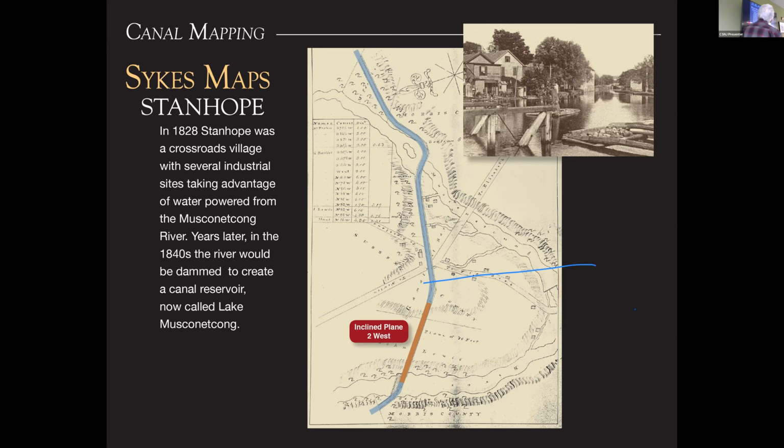This is the canal in Stanhope. And again, I pointed out here's Plane Two. Stanhope is already a crossroads community. There were quite a few water power sites, the Musconetcong River winding through here, beginning to fall. And so there's lots of opportunity for forges and grist mills and a tannery. But up here, what's missing? Yes, it's not there yet. Yes, it's a huge swamp.